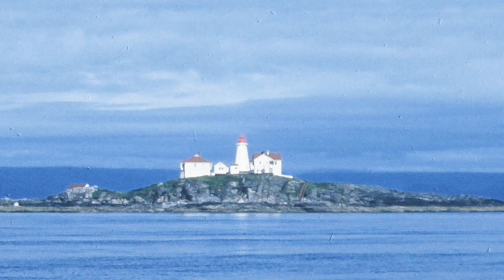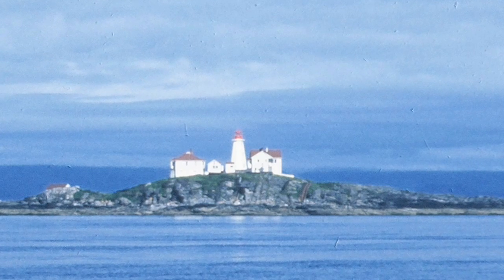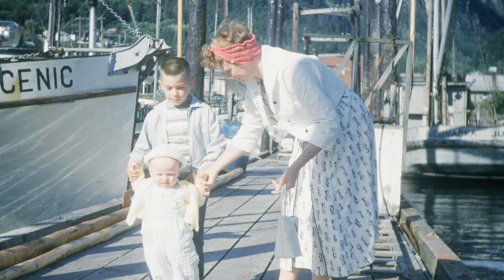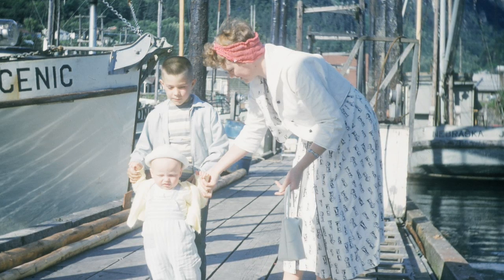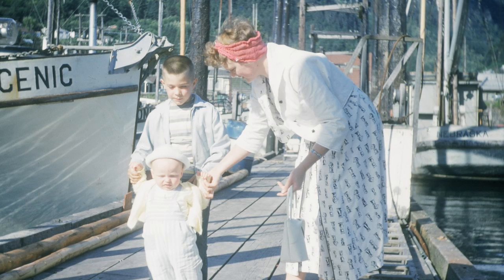Well, the Canadian lighthouse is sure beautiful. Yeah, I don't remember where that is. But who's the kid? Well, the littlest one is me, in front of the scenic here. And then that would be my cousin Joe? Yeah, it looks like Joe, yeah. Or Carl, one of the two. But yeah, Mom knows, she told me when she saw this picture.